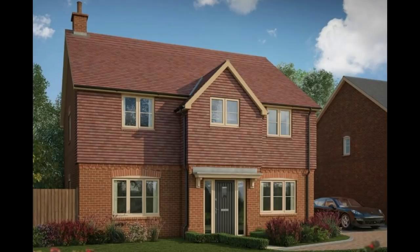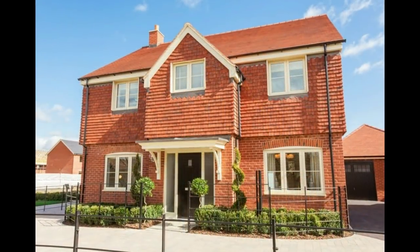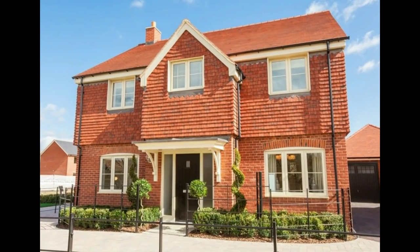This is the beautiful four-bedroom Hardwick show home with its beautiful half-tile hung elevation. Let's go and take a look further.